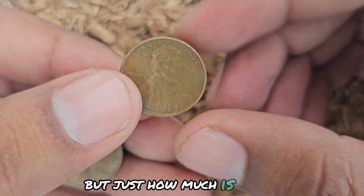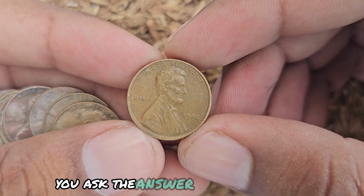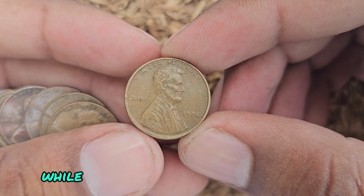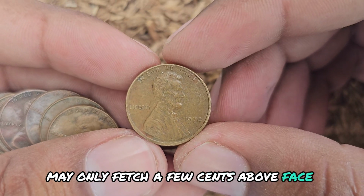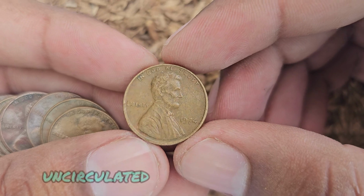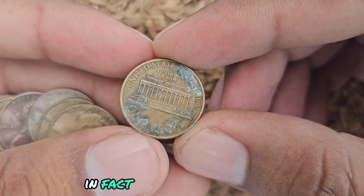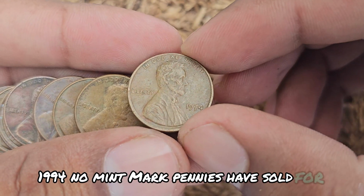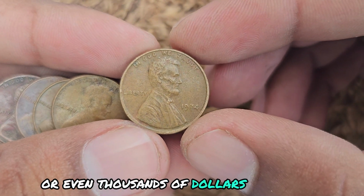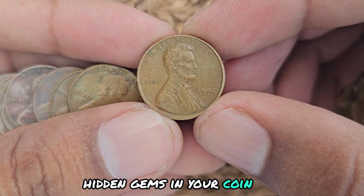But just how much is a 1994 no-mint mark Lincoln penny worth, you ask? The answer may surprise you. While most circulated examples of this coin may only fetch a few cents above face value, pristine, uncirculated specimens can command much higher prices. In fact, some well-preserved 1994 no-mint mark pennies have sold for hundreds or even thousands of dollars at auction. Imagine stumbling upon one of these hidden gems in your coin jar.